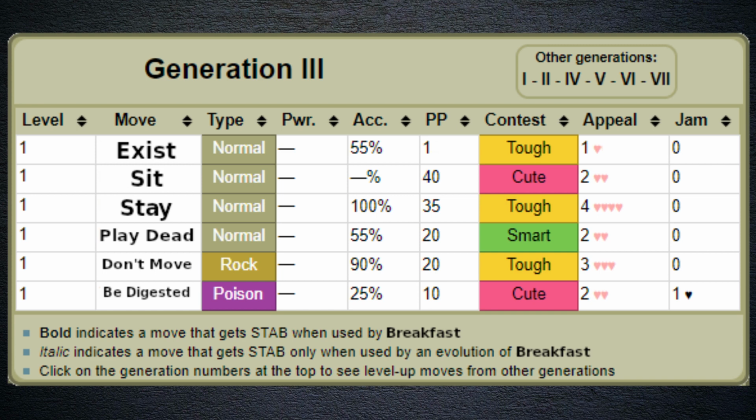Move-wise, we don't get a lot. We're a breakfast cereal, so our only real move is to exist. But we also get the abilities to sit, stay, play dead, don't move, and be digested towards the endgame, so that should all be fun. Our ability is going to be Milk Absorb, a great ability that will help us out a lot, especially when it comes time to use our Be Digested attack.